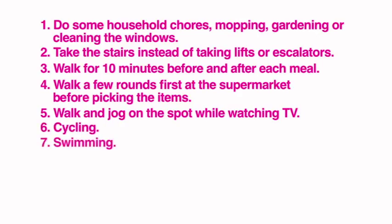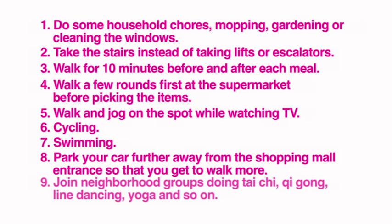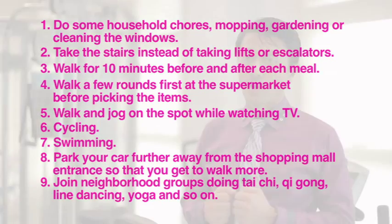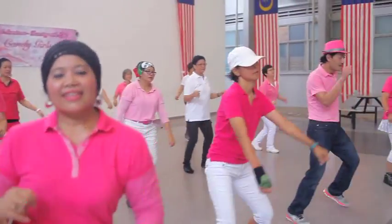Cycling, swimming, park your car further away from shopping mall entrance so that you can get to walk more. Join the neighborhood groups doing Tai Chi, Qigong, line dancing, yoga, and so on. But if you don't know where to look for such groups, you can also join our Candy Girls for some fun and dancing. There are breast cancer survivors and they meet at University Malaya Medical Center every Saturday. Your breast cancer peers can help you, so don't be shy to ask. If you feel tired too often, try doing some relaxation exercises or meditation too.